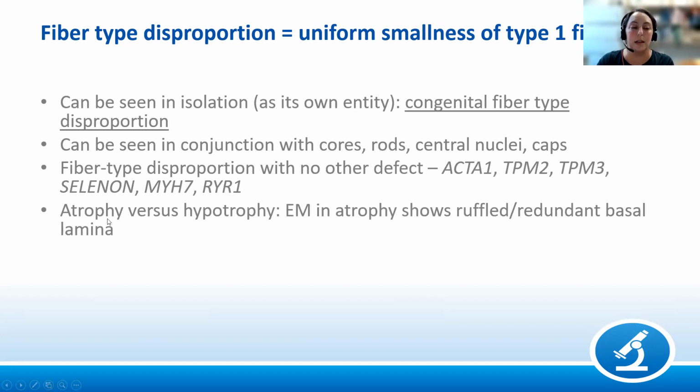We are so used to saying the muscle fibers look atrophic, but when we're dealing with kids, these young children, they likely aren't actually undergoing atrophy. The fibers just have never achieved normal size. So they are hypotrophic or small. You could use the term small. So I would caution you against using the term atrophy in these cases.